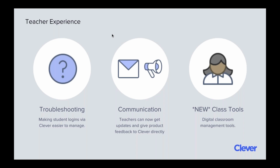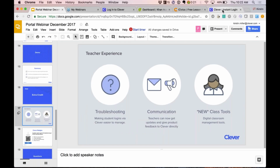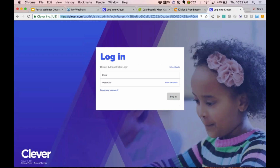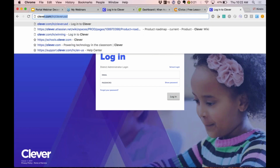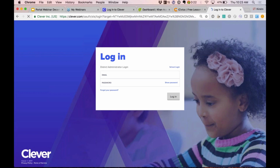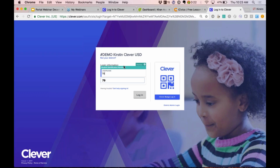So I'm going to show you the Clever teacher experience. This is also something that you can follow along on, but I am going to use a different demo district for myself because I'm going to show you a little bit of functionality that actually hasn't even been released yet, but will be next week. So I've got my short portal URL, which is clever.com/in/cleverusd.